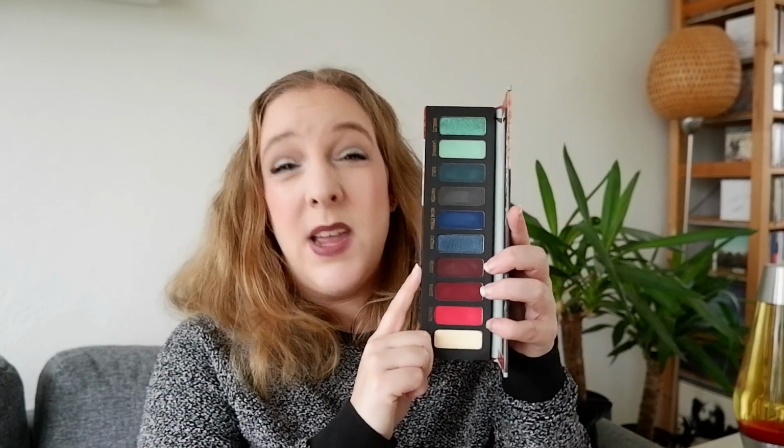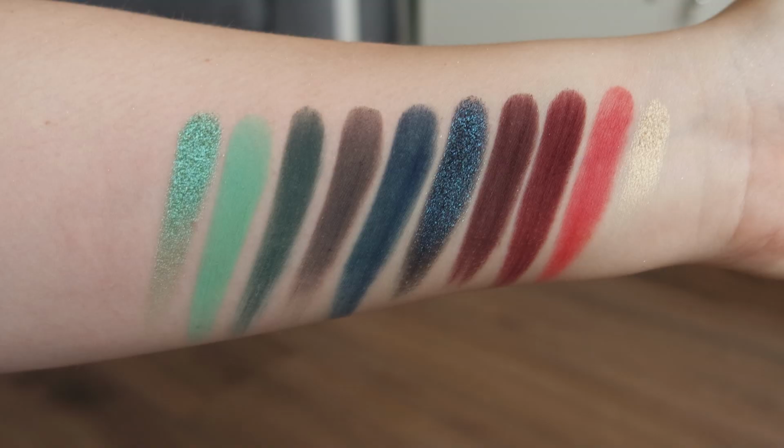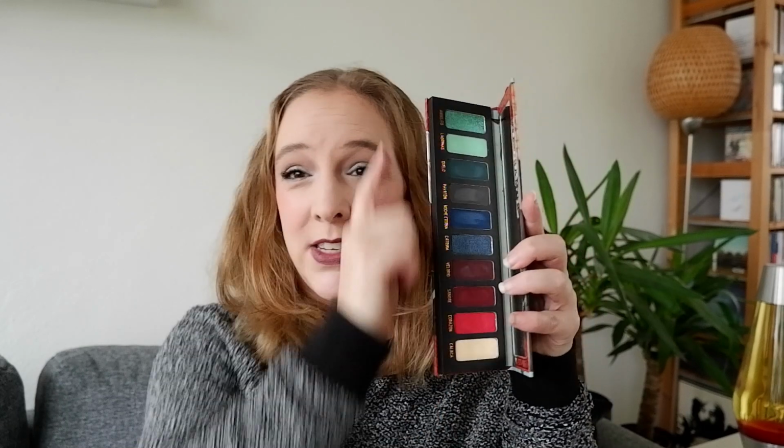The minute I saw this color story, I knew I had nothing like it in my collection. And I knew that it would be totally up my street. I know a lot of people were like, ooh, this is so unique, I know I won't wear it every single day. So that's why I'm not going to buy this palette, which I think is good reasoning. But this has all my favorite shades to wear, in terms of color. It's got greens, it's got blues, and it's got purpley plummy shades.